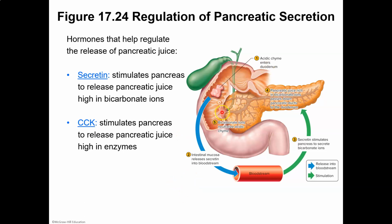All right, so stuff gets into the duodenum. The intestinal mucosa secretes secretin into the bloodstream. What does that do? That stimulates the pancreas. And the pancreas, remember, its exocrine function is going to be digestive juices, pancreatic juice, which will include bicarb to neutralize the acid. So secretin stimulates the pancreas to release pancreatic juice high in bicarbonate ions.